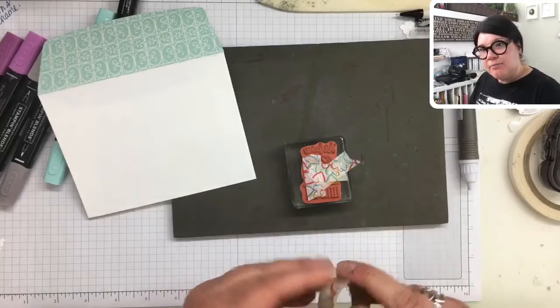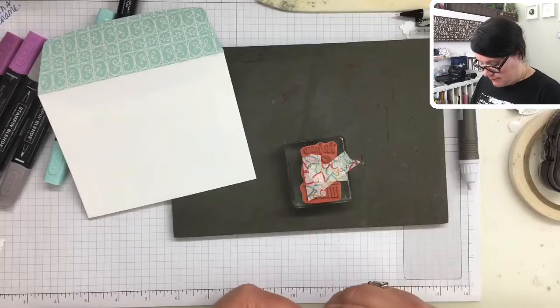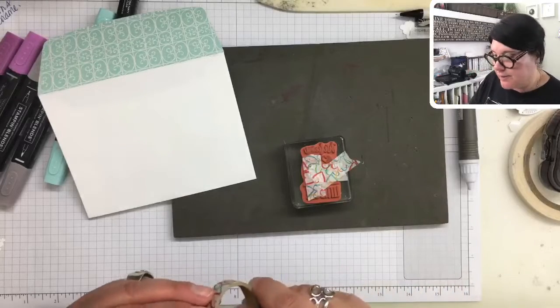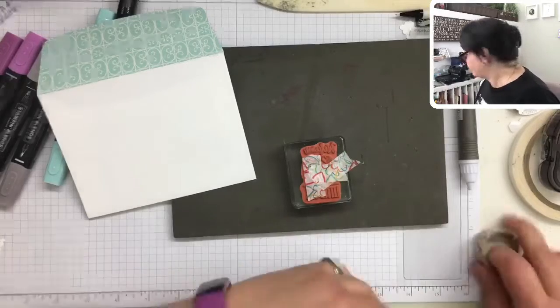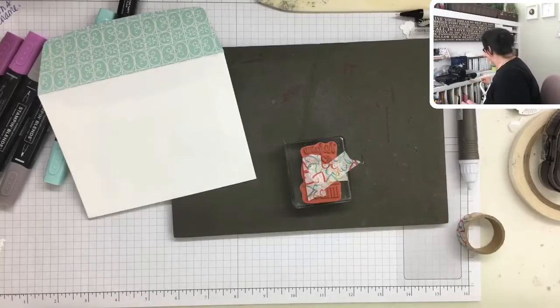Does anyone have the Stampin' Write markers? I'm curious. Okay. I lost the end. I know I used to get them for all the in colors because back in the day I didn't want to invest in those in colors because I knew they'd be going away.